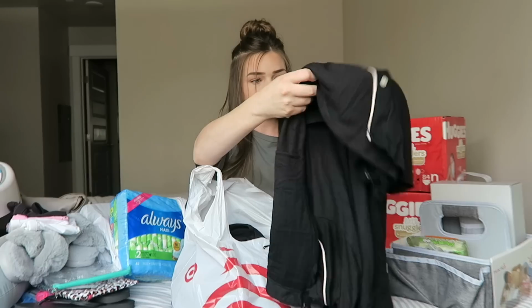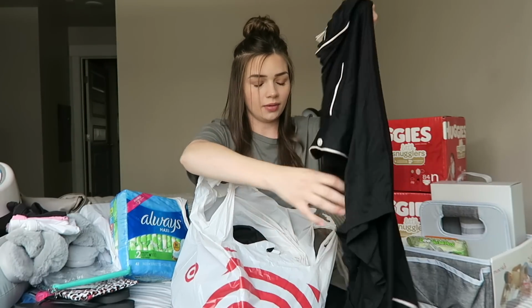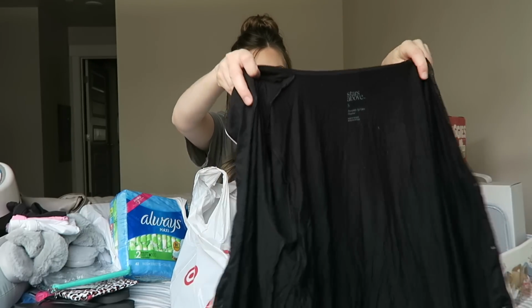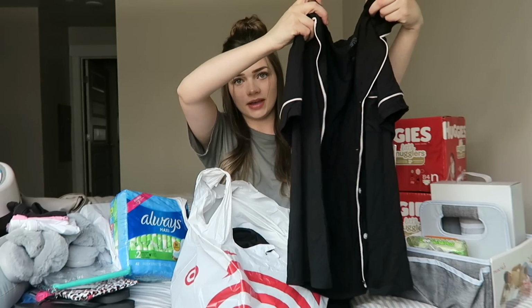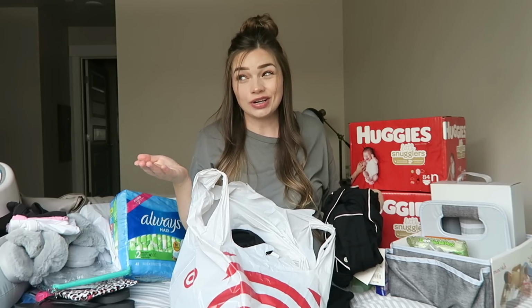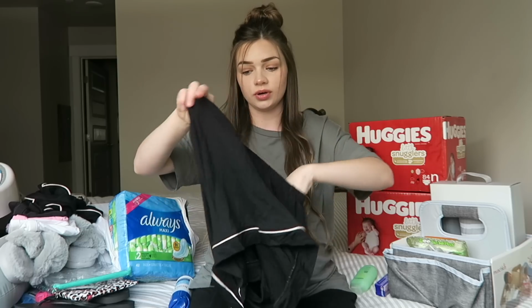I have a 2-piece pajama set. I feel like this is really popular with new moms that are packing their hospital bags, but it's just a 2-piece set, so it just buttons up, really easy for nursing. I just did everything in black because if it gets dirty or messy, then it's not that big of a deal, you can't really tell. Then it just came with a pair of shorts.